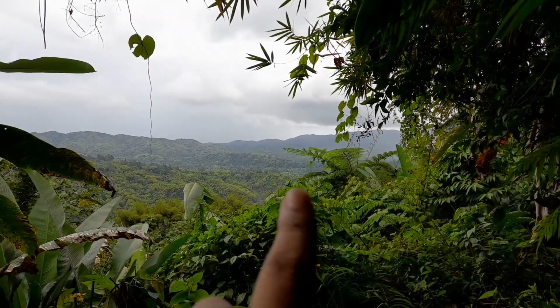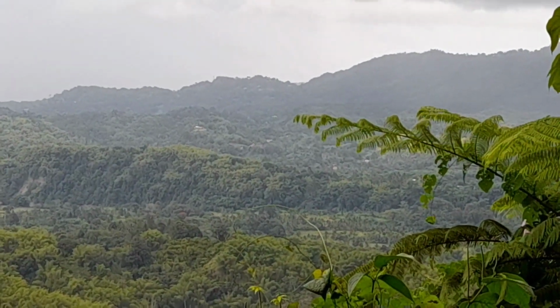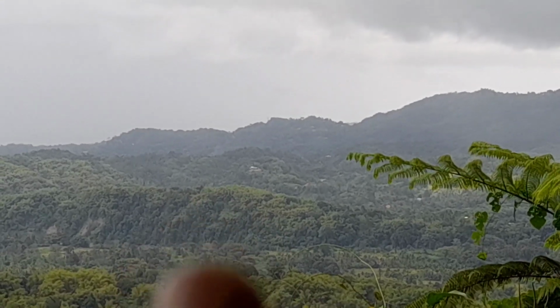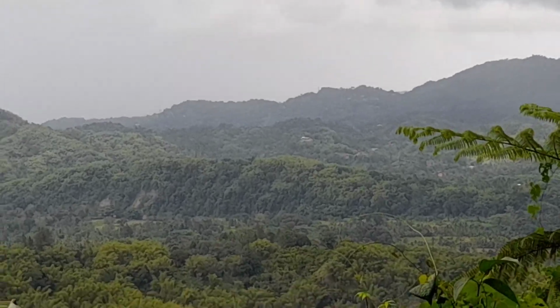Here I'm going to show you where we started the hike, the general community of Windsor. But there is where we have some houses. That's where we basically started. You can see smoke there. So that's pretty much where we started. Where you see the smoke, there is going to be cooking and everything.